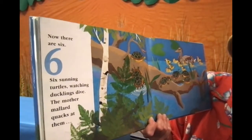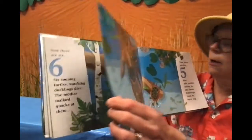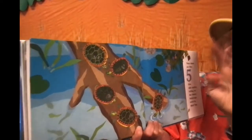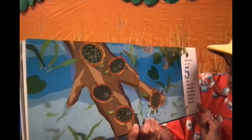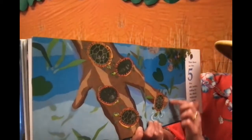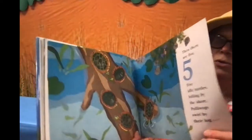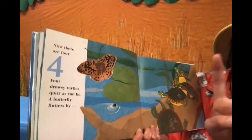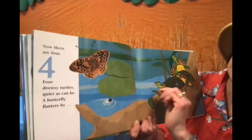The mother mallard quacks at them. Quack, quack, quack. And now there are 5! 5 idle turtles lolling by the shore. Pollywogs swirl by their logs. And pollywogs are like those tadpoles. Now there are 4! 4 drowsy turtles, quiet as can be.